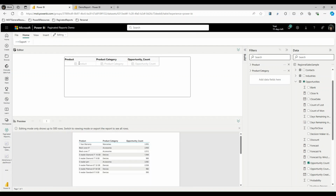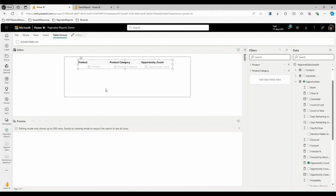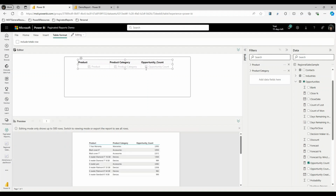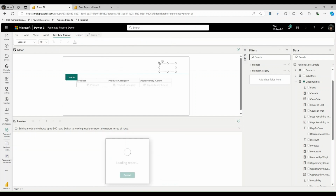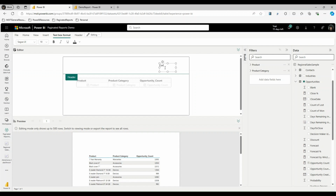I also don't like the location of the tables. I'm going to move this a little bit so that it's in the middle and I have enough space on both the left and right. This looks okay to me. Now I'm going to go ahead and insert a header. I have the option to pick a text box, image, or any of these fields like a page number, execution time to the top of my report or as a header. I'm going to go ahead and first add a text box. I'm going to call this contoso.com.